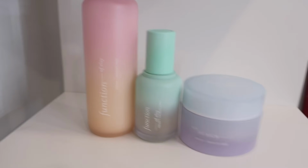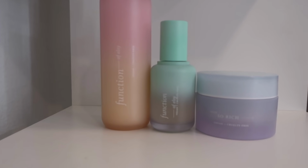It's like a little ombre. You guys could choose the color, the fragrance, and whatever name you want on your bottles. It's just so cool. Also the scents.